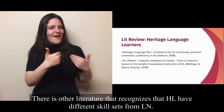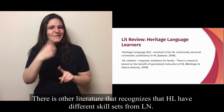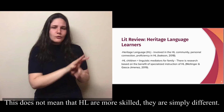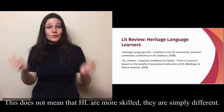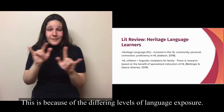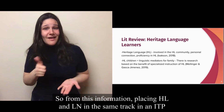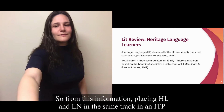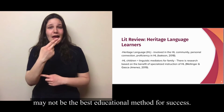There is other literature that recognizes that heritage language learners have different skill sets from second language learners. This does not mean that heritage learners are more skilled, they're simply different. This is because of the differing levels of language exposure. So from this information, placing heritage learners and second language learners in the same track in an ITP may not be the best educational method for success.